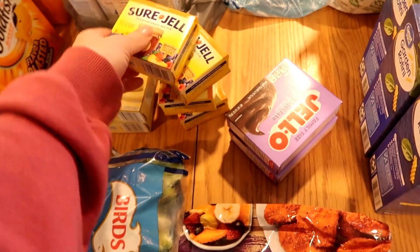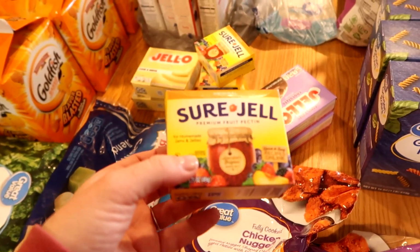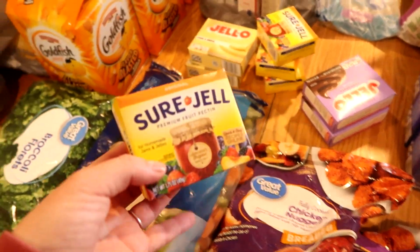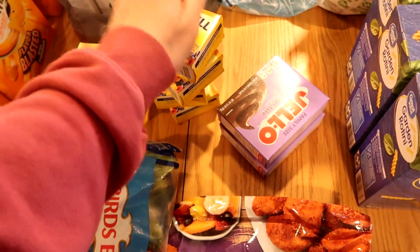We are heading into jam season, so I got 4 things of pectin so that I have them around for when I find a good fruit deal and I want to make some jam or some jelly. I have some of these on hand, so I got those.